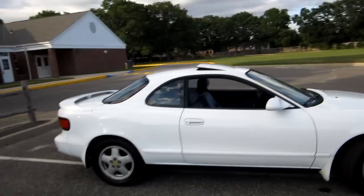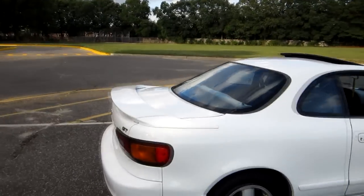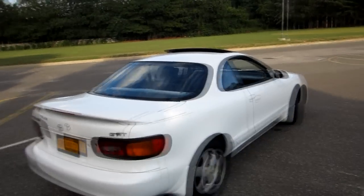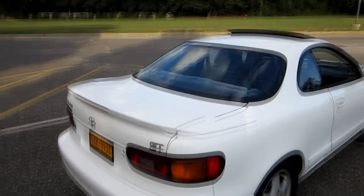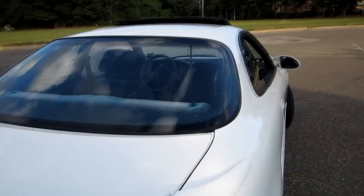I mean, these Celicas, these were the ones that won World Rally Championship. These were the best cars. These were the best little coupes Toyota made. When we're not talking about the MR2 or the Supra, we're talking about front wheel drive coupes. This was it. This was probably the best gen, now that I've spent some time with this one compared to the other one. It does have the factory OEM spoiler, which is integrated into the body here.